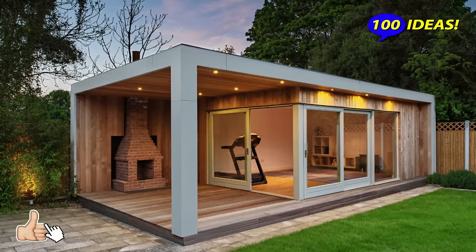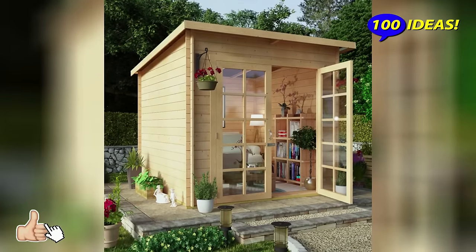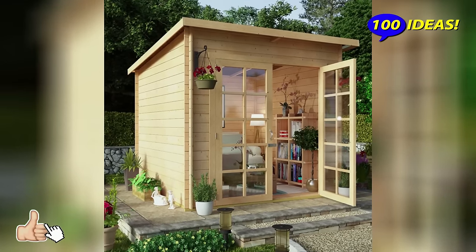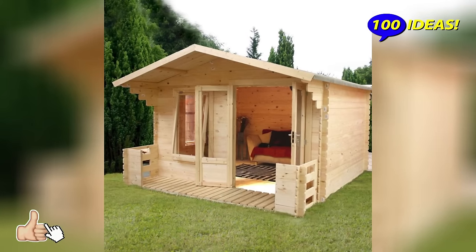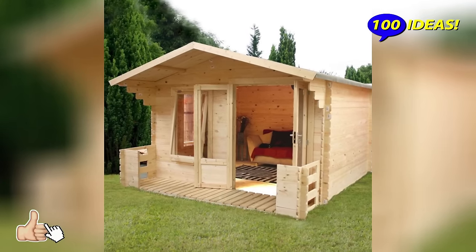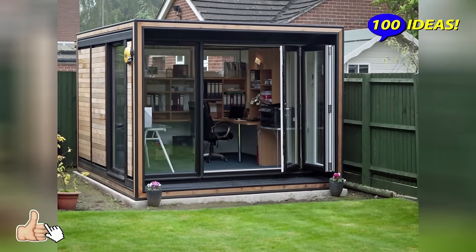But even though you might not always need insulation for your home office shed, you will definitely need electricity. It is quite difficult to imagine a work from home gig where you need no electricity. Third, finishing touches.